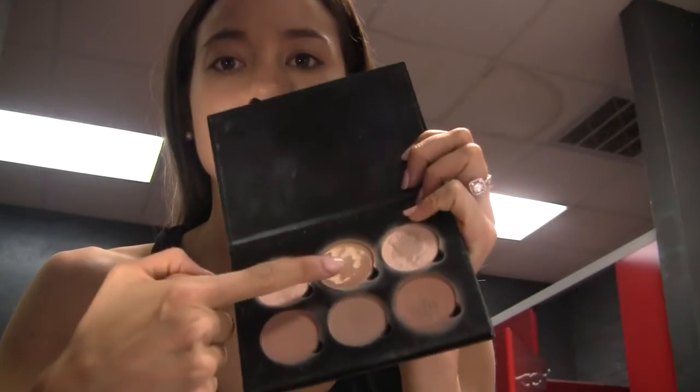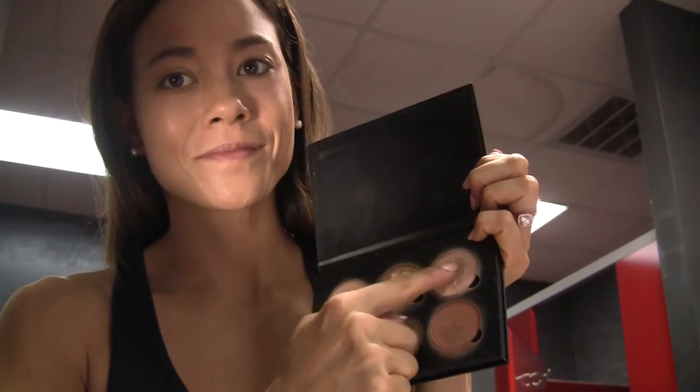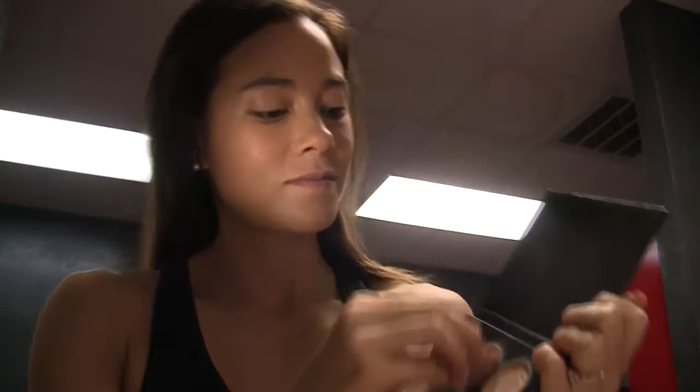So the contour kit that I use is from Anastasia, and I got this at Sephora, and it's a powder version. My sister, she's really good at makeup, and she says that the liquid one's better, so that's my next investment. This one was about like $50, but I love it.